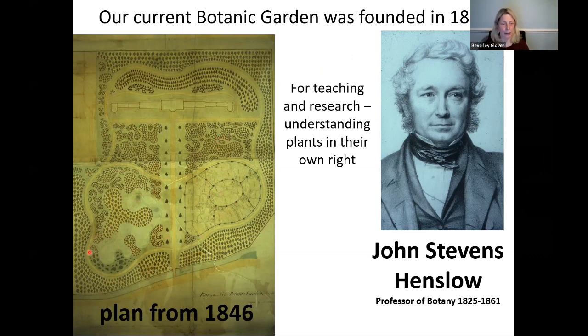And we have this lovely curving path around the outside, with the trees, as you see on the map, planted in family groups around the outside, because Henslow was interested in understanding the relationships between different types of plants.